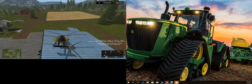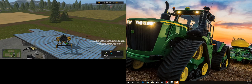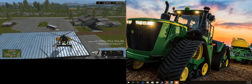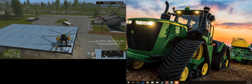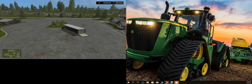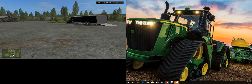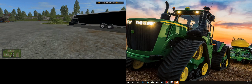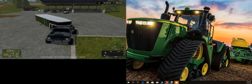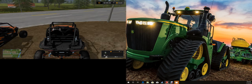Whoa, stop it. Right, just right about like that. I think that's good right there. We'll go ahead and shut her down and jump out. Run over here to the truck. Sorry about that. I don't think we're going to be able to fit it in there. I think we could just drive it over, I feel like. Hang on.